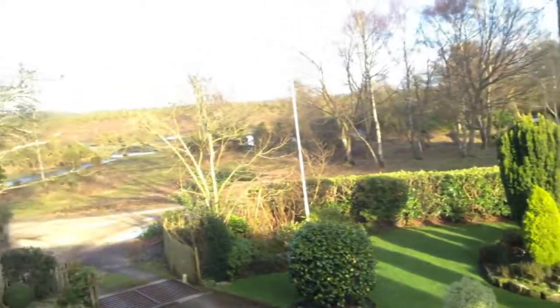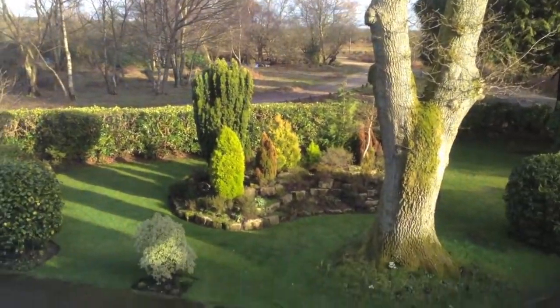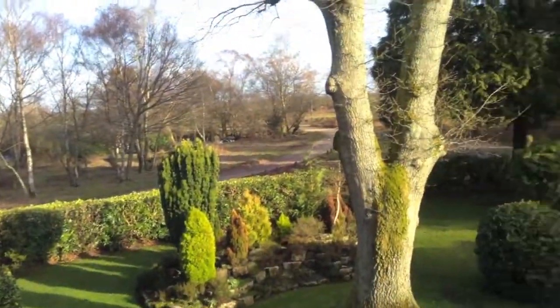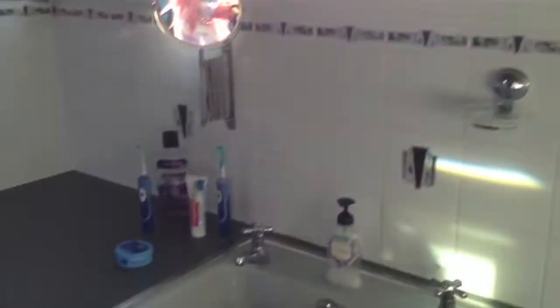With this, the view over the New Forest. That's a van. Nice garden, cattle grid, so the New Forest ponies can't get in. This isn't very 80s, but apart from the bathroom. Check this out. This is upstairs. A very odd bathroom, but lovely nonetheless, and clean and nice to stay in.